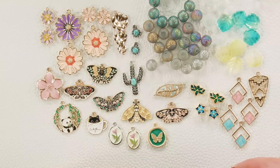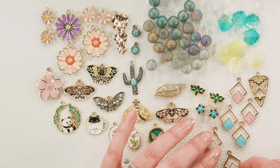Oh, we have a couple more colors of these rhombus charms too that I missed because they were further down.